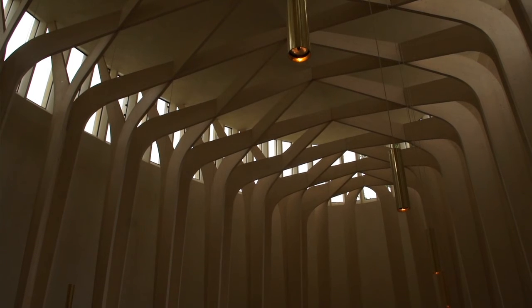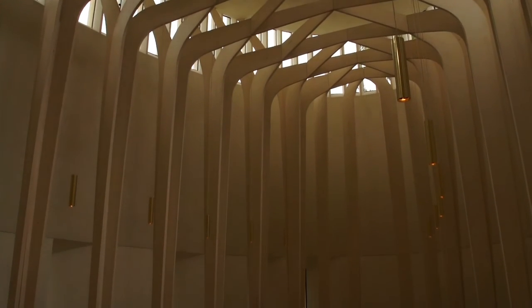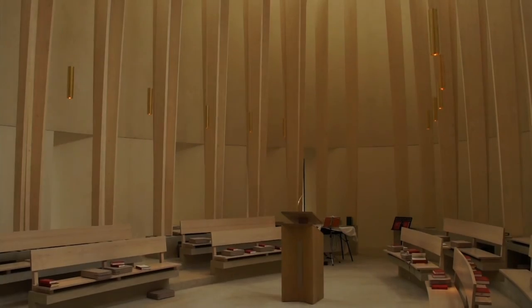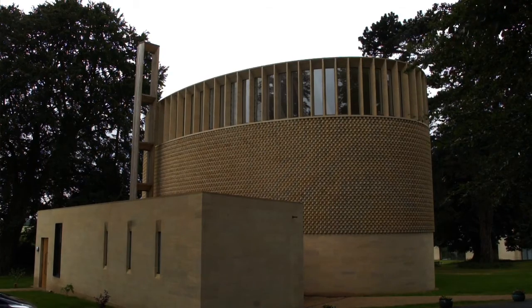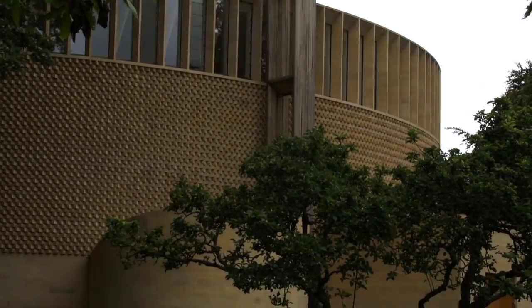This is probably the first entirely new religious building in the county which isn't dual purpose. You can get churches going up these days that double as community centres and so forth. But to have something that's completely and only dedicated to worship also seemed to me to make a very powerful statement about faith.